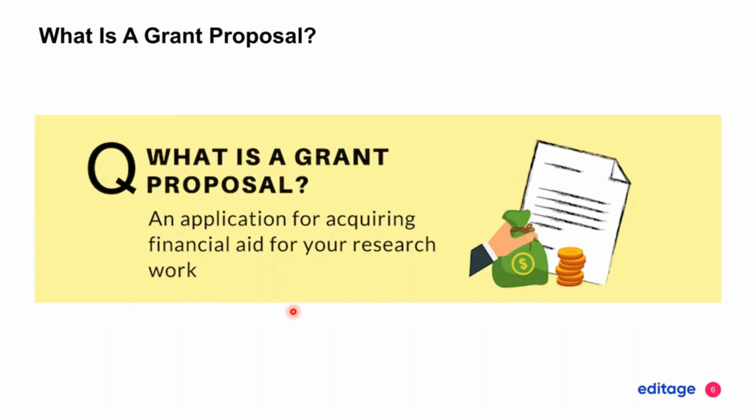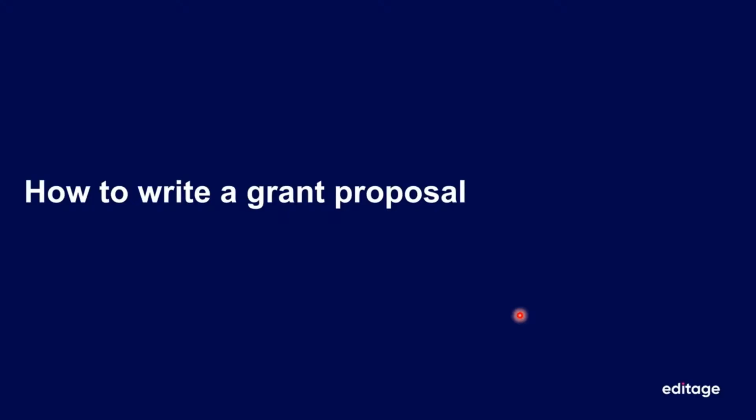So basically, a grant proposal is an application for acquiring financial aid for your research work. Again, it is non-repayable, so if you get awarded $100,000 or $1 million, you also need to spend that money, because if you don't spend it, then you have to give it back at the end of your project. Sometimes you can apply for a no-cost extension. If the project is not finished, you can ask for more time to extend the grant. Usually you cannot ask for more money, but you can get more time to actually finish the project. So, how to write a grant proposal.